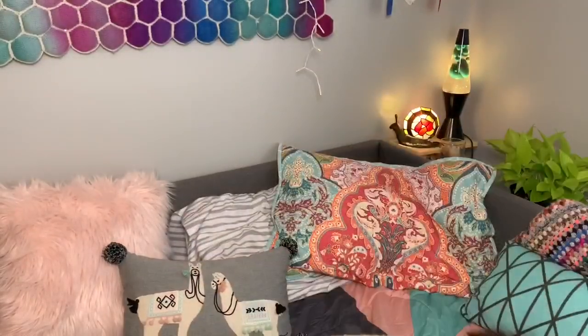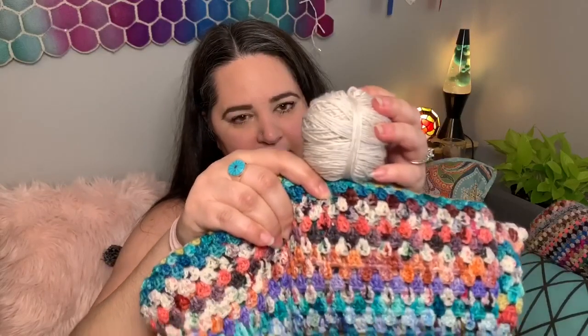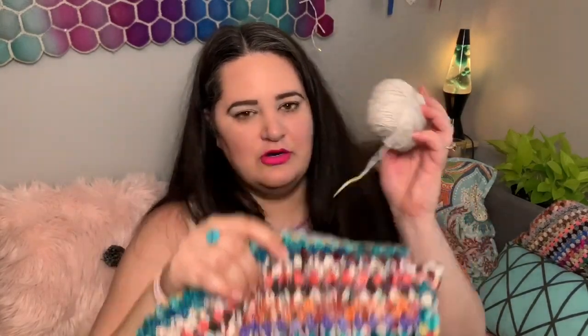Anyway, last thing that I wanted to show you was this, the last little bit of some La Bien-Aimée in the snow colorway, I think. I'm going to do either a single crochet or a slip stitch edge around the whole thing once I'm done, because I just think that will frame these colors nicely.